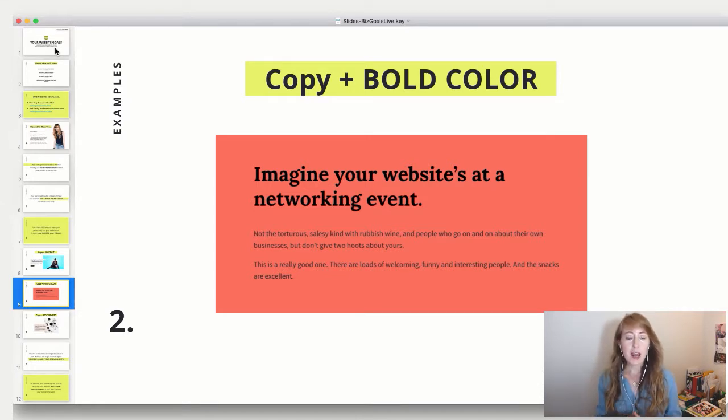And you can imagine how this would give you a different sort of experience if instead of that bold sort of orange color, it was like a ballet pink color in the background, right? It's going to come across differently.